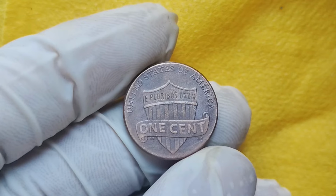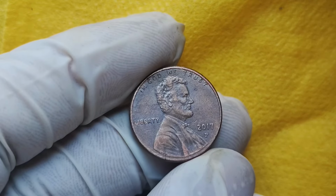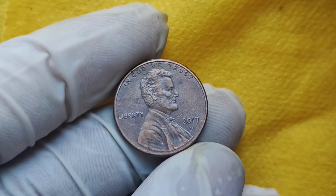Before we wrap up, remember, coin collecting is as much about the thrill of the hunt as it is about value. So, keep exploring, keep learning, and who knows? Maybe you'll be the one to discover that elusive million-dollar penny.